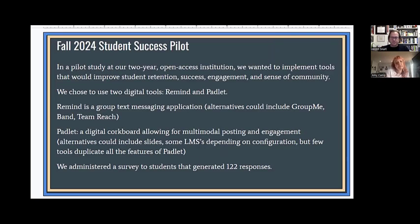All right, so we participated in a student success pilot where we were using two digital tools within our courses, Remind and Padlet. So Remind is a text messaging system that delivers messages to students' native text device on their cell phones. And Padlet you can think of as a digital corkboard, which allows students as well as instructors to post in various modes: text, video, audio clips. We also administered a survey early on to gauge students' interest and the effectiveness of these tools.